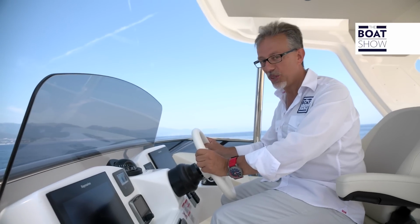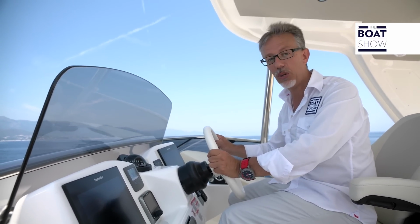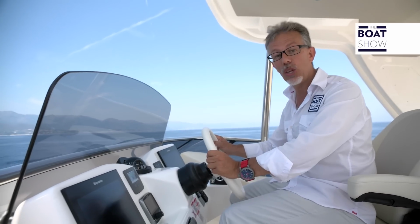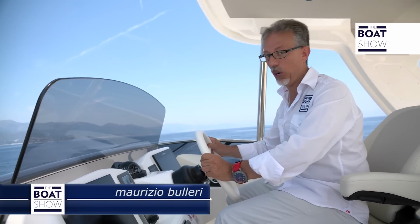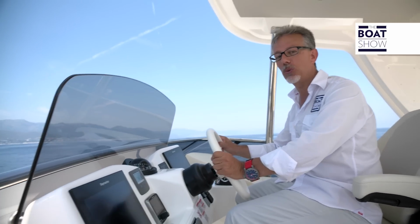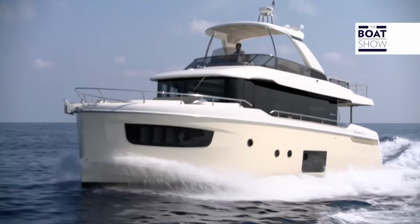There is another very interesting fact regarding this shipyard. Their boats are sold equally and in the same way in America, Asia and Northern Europe, with a slight predominance in the Mediterranean. There is no doubt that this Navetta 52 will be well appreciated all around the world.